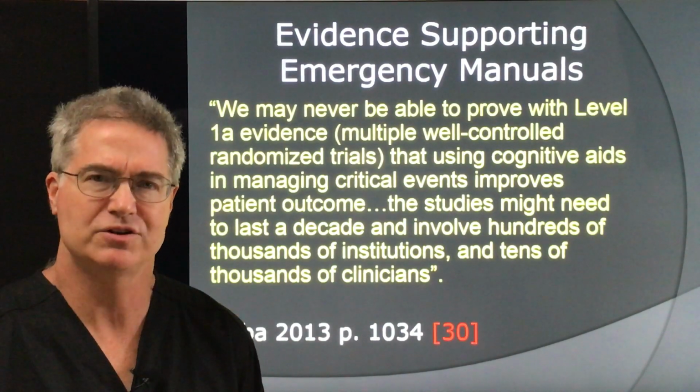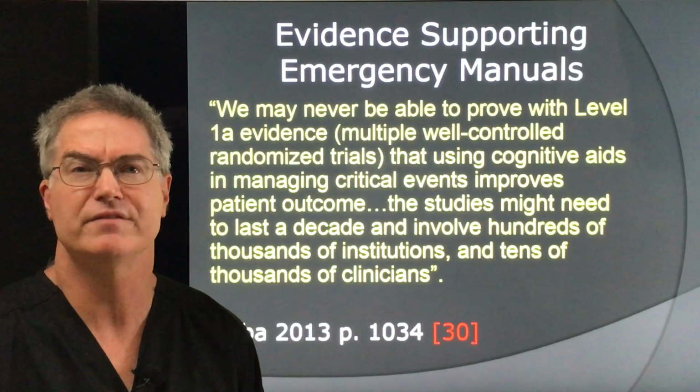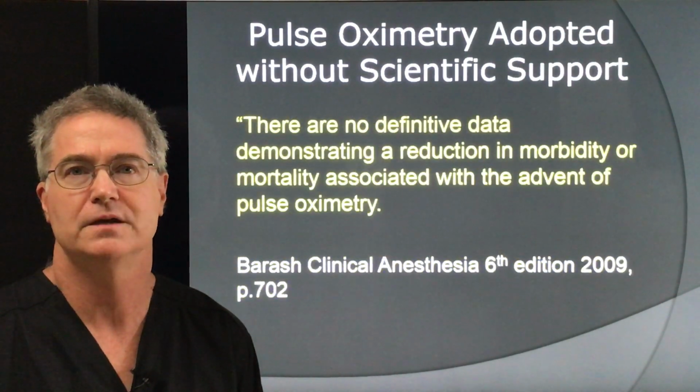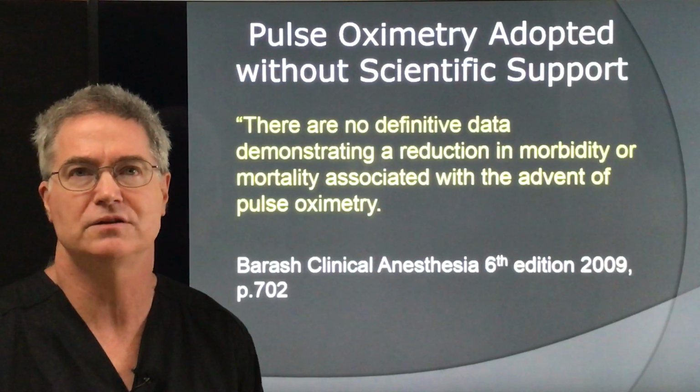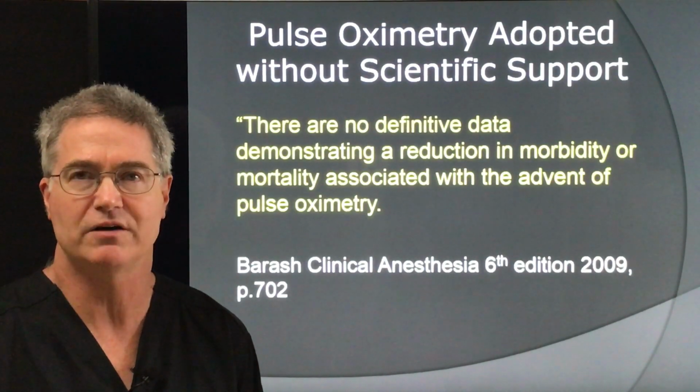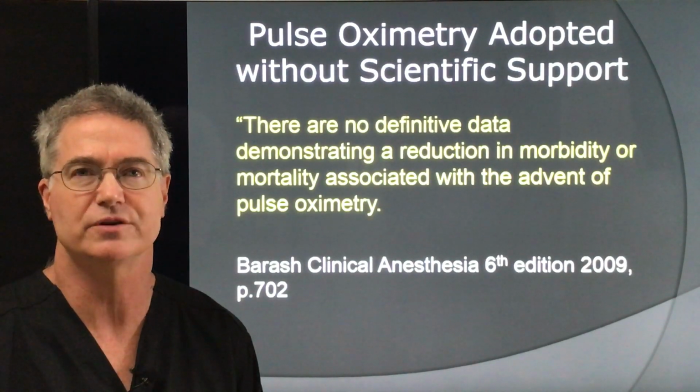Well, I'd like to draw the analogy to pulse oximetry and look at the evidence behind that. And this is now an ASA standard for basic monitoring. So Barash in his 6th edition, 2009, notes, there are no definitive data demonstrating a reduction in morbidity or mortality associated with the advent of pulse oximetry.